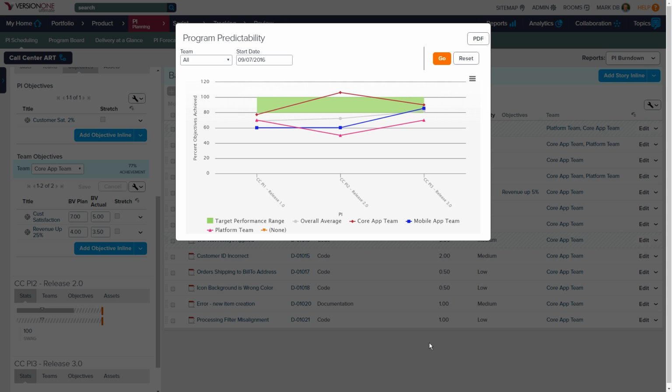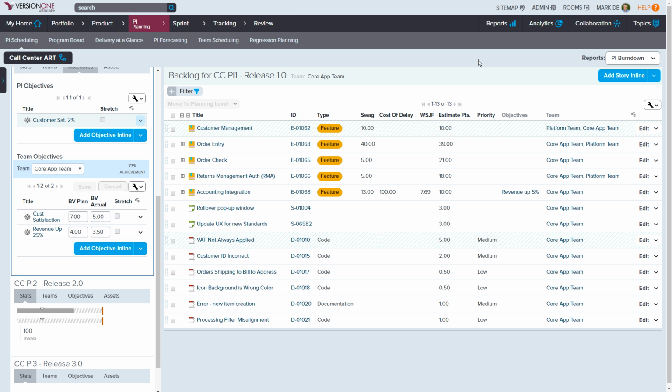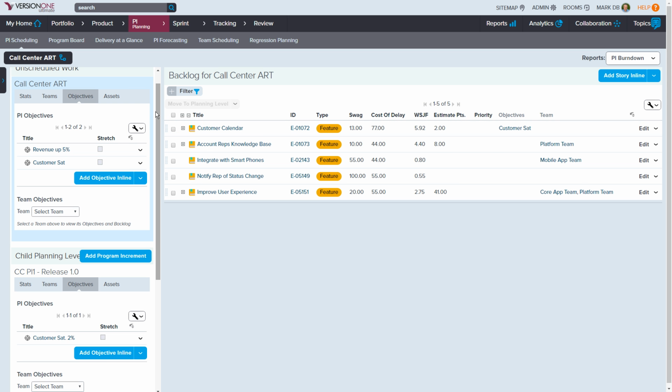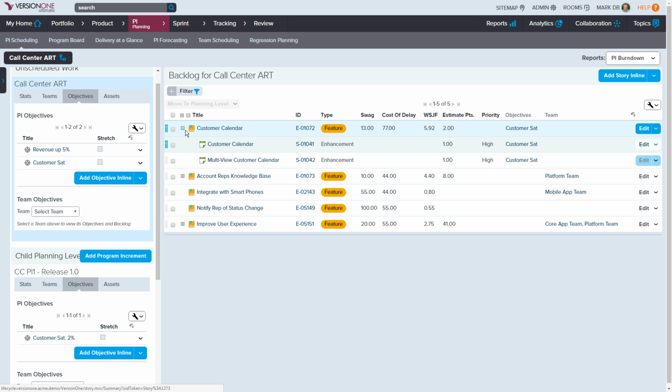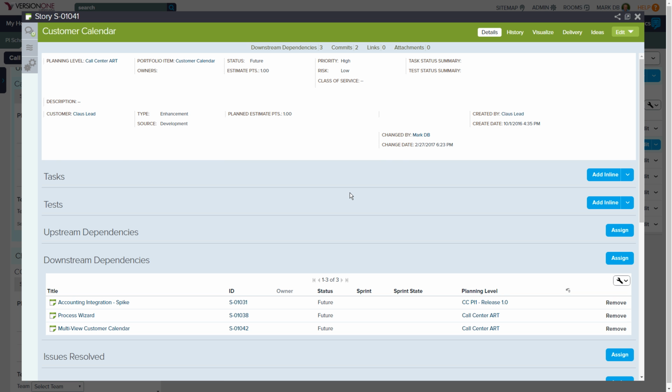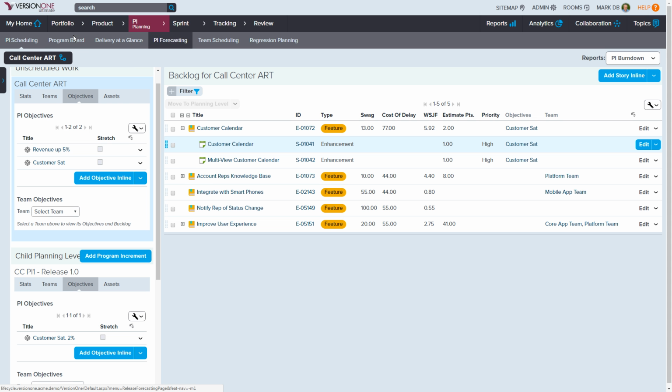One of the other areas that we want to make sure that we do as we're looking at our PI planning, and as we look at the details here, is being able to look at this in terms of the dependencies that we may have under here. So we've got a number of different stories, and if we look at a story specifically, we can show relationships under those, and you can see that this specific story card has a number of dependencies out there. So I want to be able to see those dependencies. I want to be able to track those dependencies on a specific dependency board. So one area that I can do that is in the VersionOne program board.